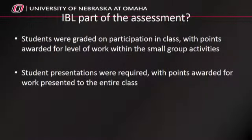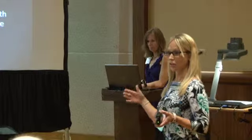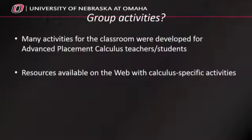What I did with that is I actually had them self-assess midway and at the end of the semester, and they were pretty honest and actually improved after they did that midterm evaluation, saying, okay, here's how I would grade myself on participation.